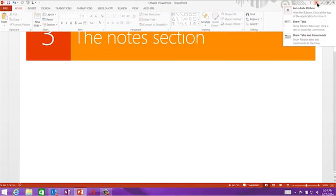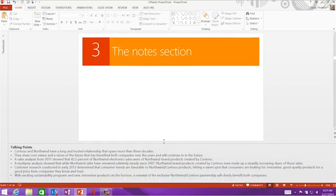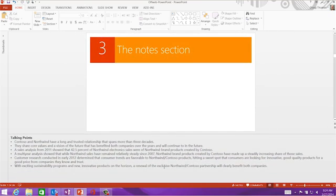The notes section, let me bring out the full ribbon here so you can kind of see the layout. The notes section is here at the bottom. If you just move your mouse down to the very bottom and click on it, you can bring up the notes section. And you can add anything here that you want to. So you can add the talking points for a certain slide and have them on that slide. You can put your facts and figures in there. Sometimes you have to turn in your homework. You have to prove that you've done the work, so you can put that in the notes section. You can even print out the notes section if you needed to.